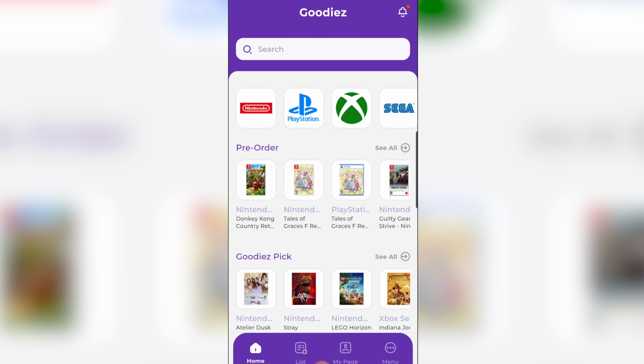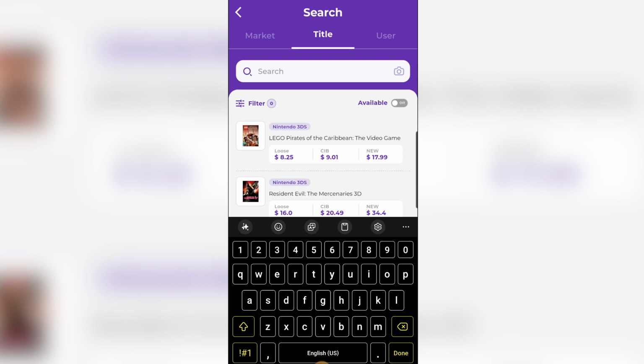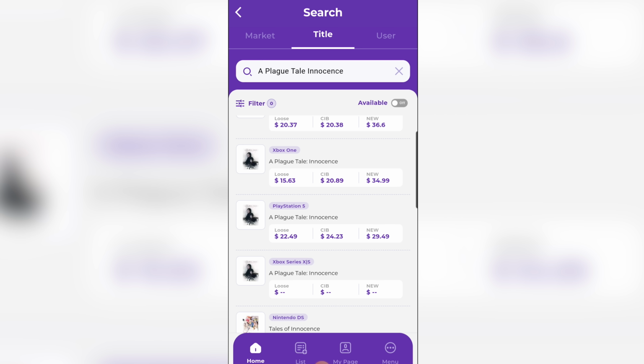All right, when you open the Goodiez app, the first thing you are going to want to do is click the search bar and switch to title search. Now, there are two different ways that you can do this. The first way is to simply type in the title of the game. So, A Plague Tale Innocence. And I paid $30 for this copy, so let's do a quick search for that. And we are looking for the PS5 copy, and it's showing price charting complete in box at around $24.